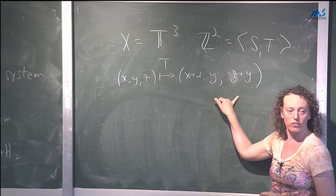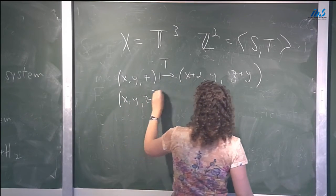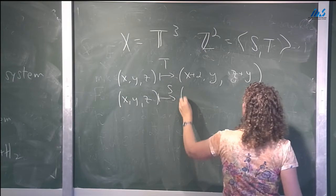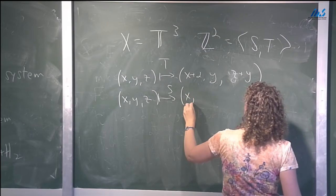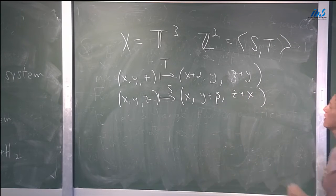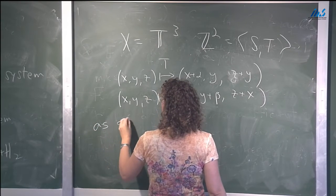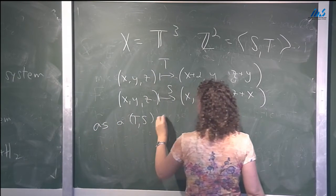And the S action is something like this. So on the S ergodic components, this also looks like a Kronecker system. So when x is constant, this is a Kronecker system. But the joint system, as a TS system, is an Abramov system.